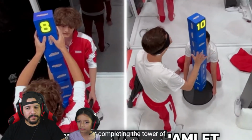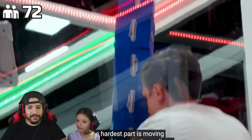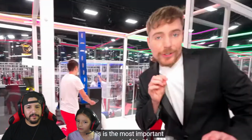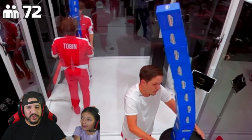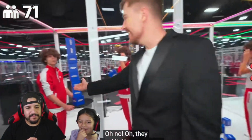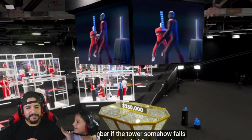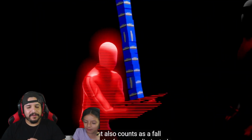But completing the tower of 10 cubes is only the beginning. The hardest part is moving the finished tower to the podium. Oh yeah, they gotta move it. They're wobbling a lot. This is the most important moment of his life. No! Oh, they dropped it. You guys won! And remember, if the tower somehow falls and touches the twin holding the cubes, that also counts as a fall, and both of you are eliminated.